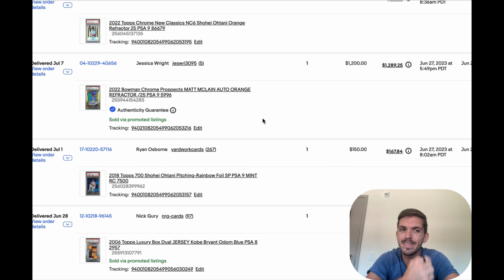This Matt McLain, yes, he was hot. He was very hot early. This is probably the biggest loss I've taken on a card. I bought this card for, I want to say, $4,000 whenever it came out. He started the year off horribly in the minors. Was not the player that we thought. Now it's 2023. He is actually kind of the player that we thought. But because his performance stunk in the minors, he lost all hype.